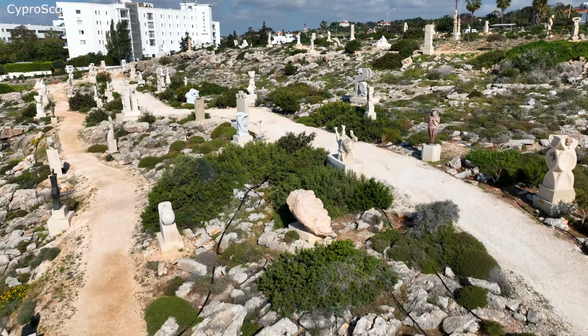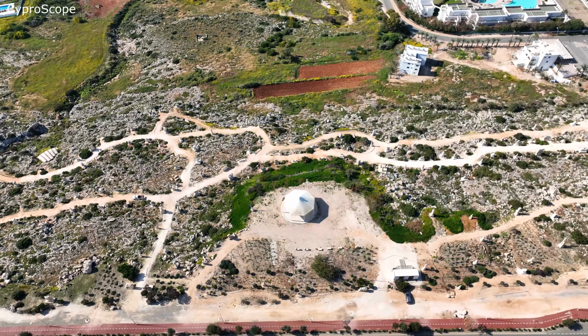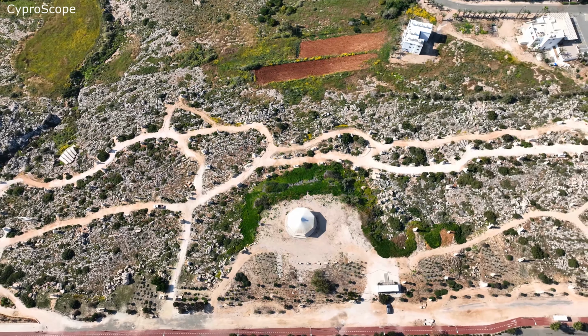The total length of all trails in the park is about 2.5 kilometers. Therefore, it can be walked all over in 30 minutes in not hot weather.